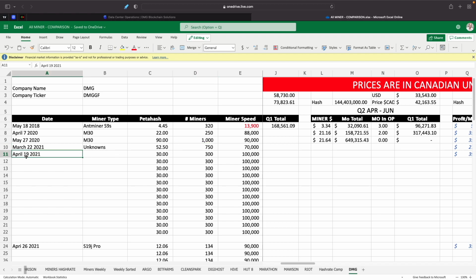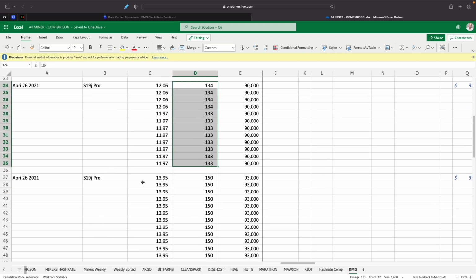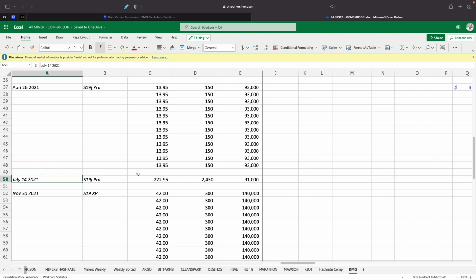But these down here, the April 19s, I'm certain that they have ordered those; it was 3,600 of these. On April 26th here, they first reported getting 1,600 of the S19J Pros, and then they reported again buying another 1,800, I believe. Yeah, and these were 1,800. And then the one on July 14th, they reported 2,450, but they didn't provide when those are going to be delivered.